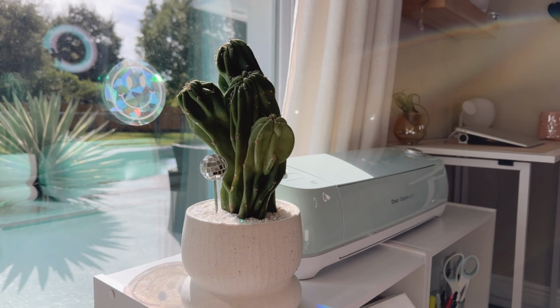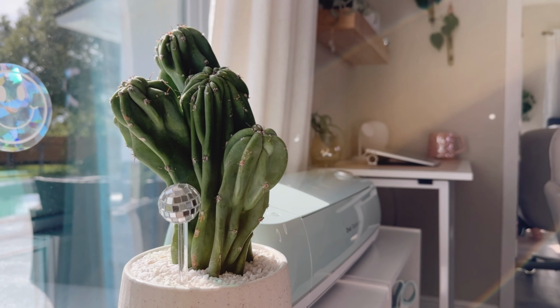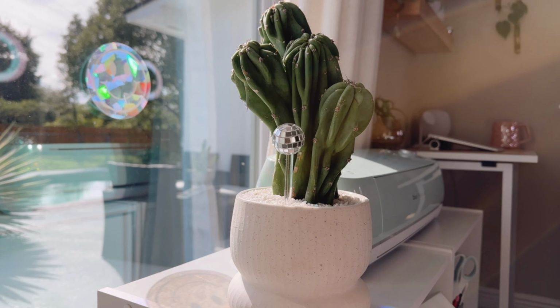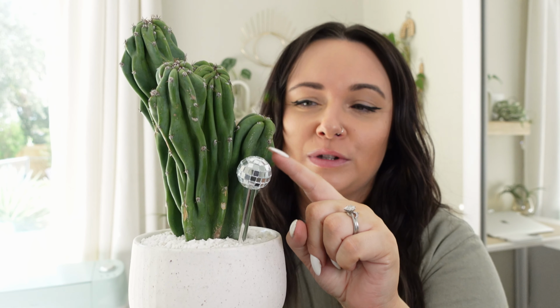This is actually going to be my little desk buddy. So my desk is behind me. I have it kind of, I have like a cricket, so it's going to sit in the sun. This is a really sunny southeast window. Even in the fall and winter, I still get a lot of good bright light, just may not be all day. I also have this cute little disco ball.